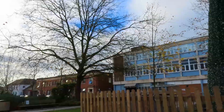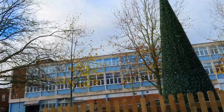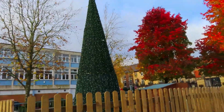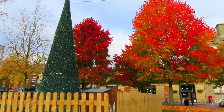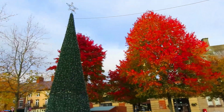So it's not the most spectacular thing you've ever seen, is it? But I suppose the main one's on the square, but at the moment there's no decoration. It does look good against the two trees in the background. They really do pop at this time of year.